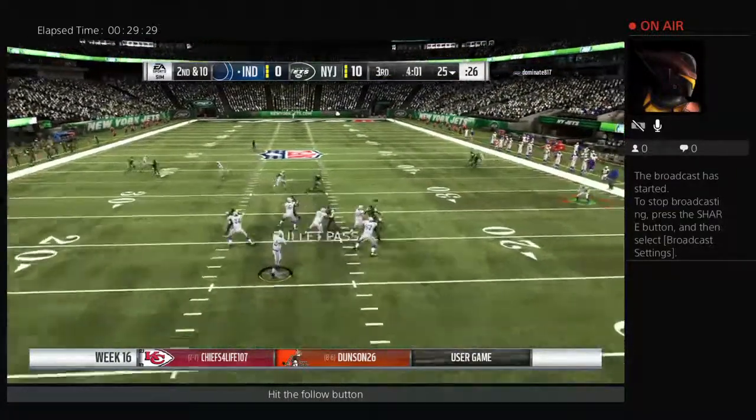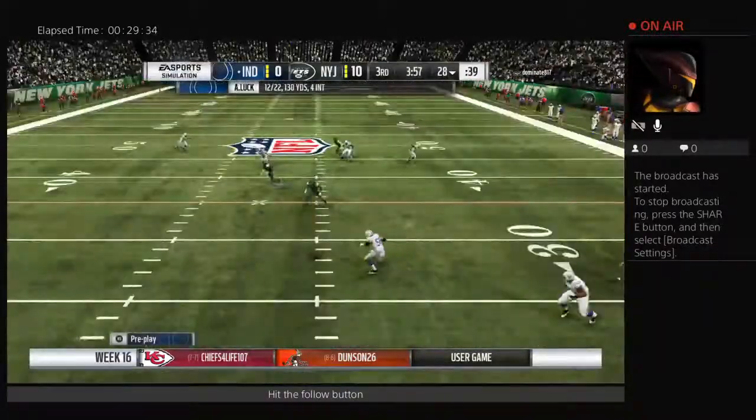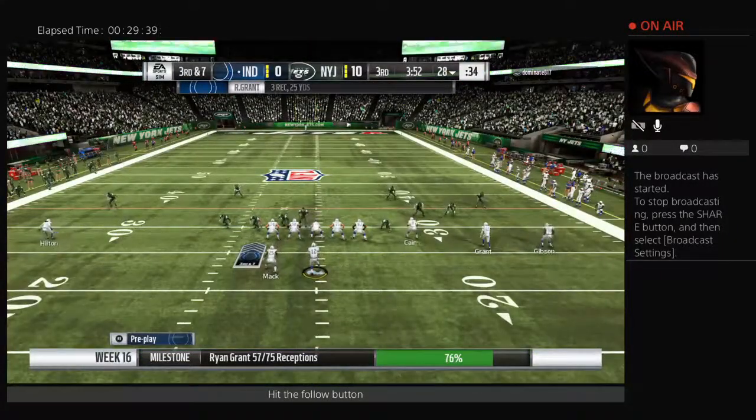To throw is Luck. The pass complete to Ryan Grant. And this one will go to the 28-yard line. Only 3 yards on the catch. It's 3rd down.